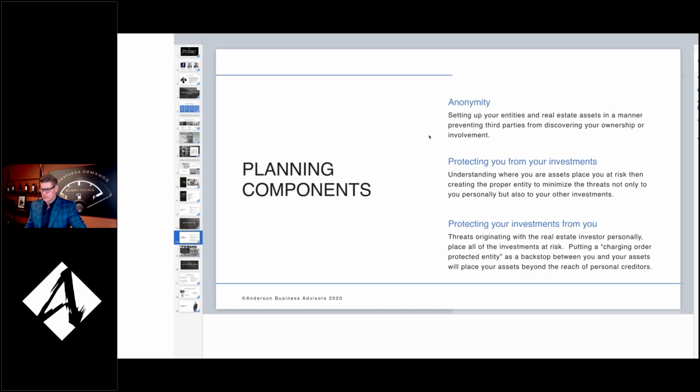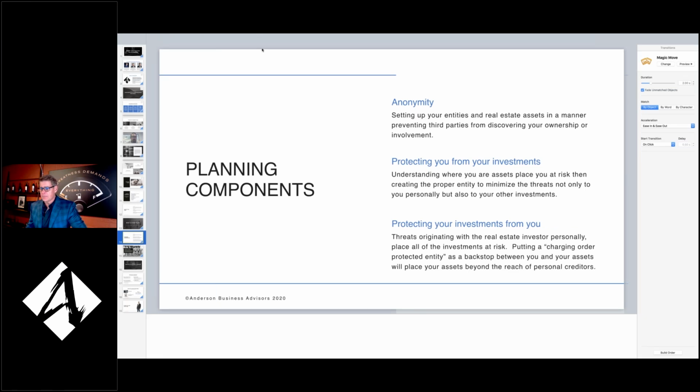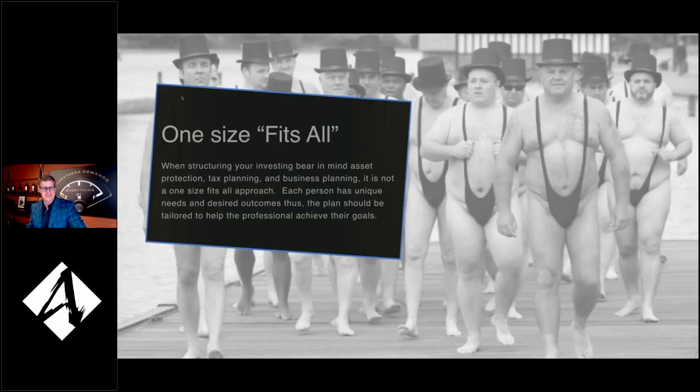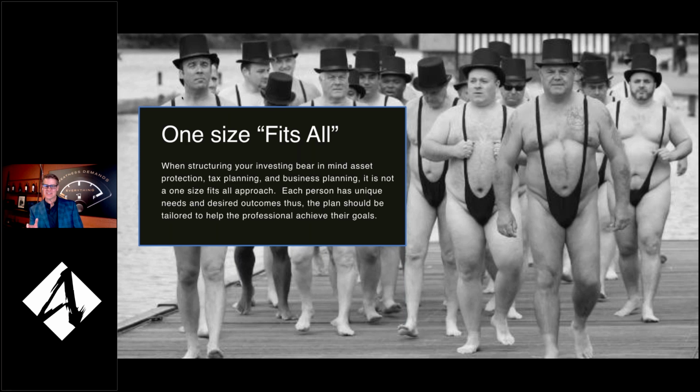I have a few more slides here I just want to go through with you. If we go to the next one, this is my favorite one. It's not a one-size-fits-all approach when it comes to planning with RALs and with investment real estate. A lot of people adopt that approach. They say, oh, just set up an LLC, set it up as an S Corp. You've probably heard this a lot. A lot of CPAs will tell you this. But I hope I've shown you that there are other considerations outside of just tax or just asset protection you want to look at, that you also want to look at the business planning aspect of it.